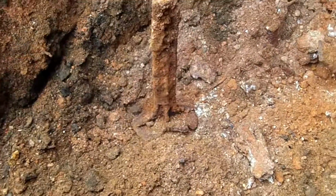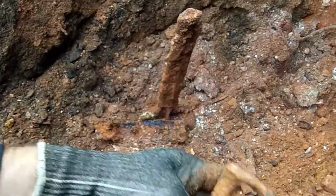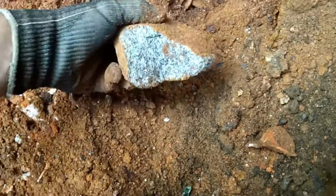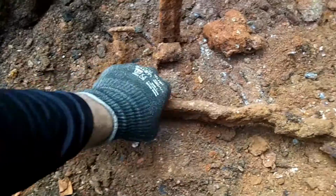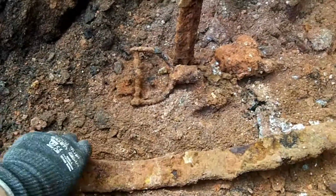Lots of iron. That looks like a jack stand for an old automobile. I don't know. Lawnmower pull cord. They didn't have lawnmowers. There's a chunk of granite in here. Granite. There it is. Look at this. What's that doing in a dump? Is that the lawnmower blade? They didn't have lawnmowers. Not this type. That is a twisted piece of steel. What in the world could that be?